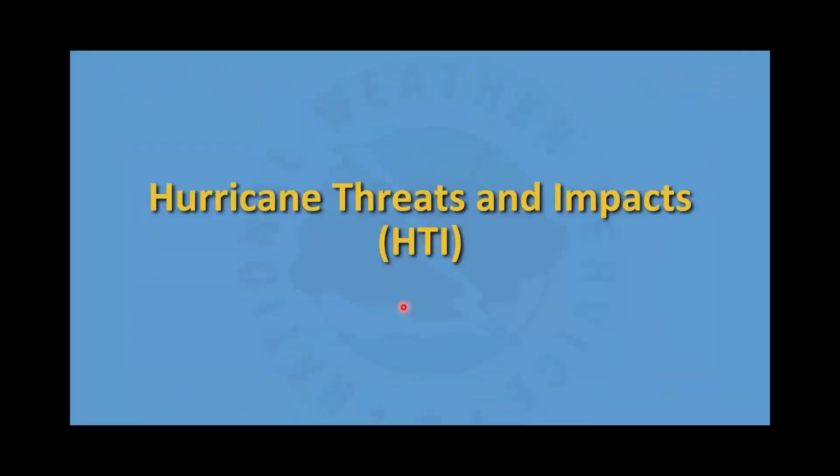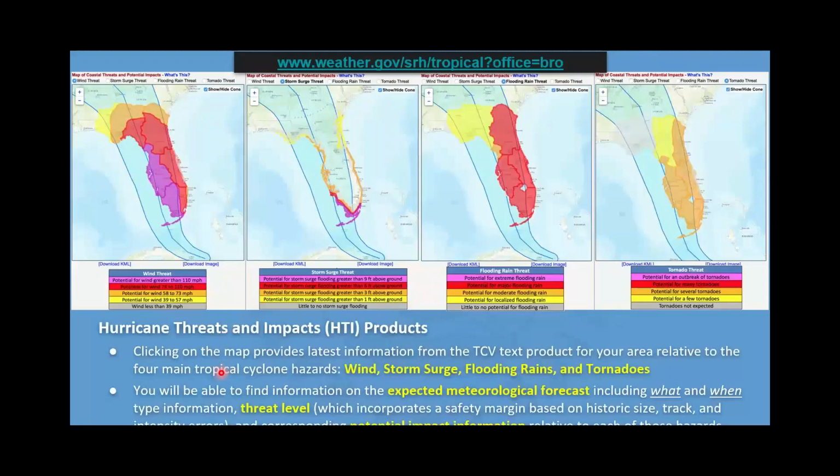Now we'll revisit in a little more detail the hurricane threats and impacts, which we've touched on already. Again, you can get to this through our local tropical webpage, or hurricanes.gov/HTI is another way to reach it. So if there is a storm and you click on the map, it actually brings up the latest information from that TCV text product for the area you've selected.